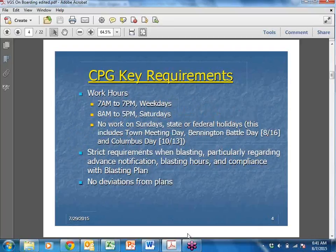So some of the requirements, again, we cannot fire up equipment until 7 a.m. and we can't work past 7 p.m. unless we get an exemption. And one of those exemptions actually is drilling, so that helps us a little bit. On Saturdays, it's 8 o'clock to 5. There's no work on Sundays, or state and federal holidays. This includes town meeting days, Bennington Battle Day, and Columbus Day. Again, it's pretty much all the state holidays.